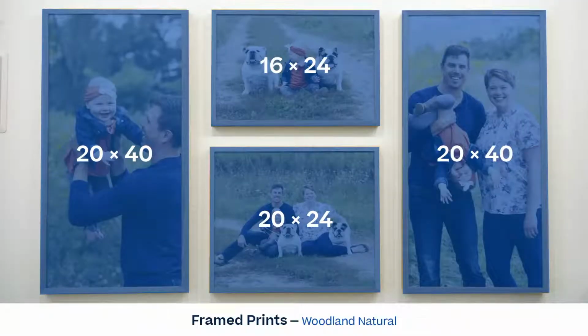So I really love this one. I kind of fell in love with it when we were doing the installation. These are all photo prints in our Woodland natural frame. 20 by 40s, a 16 by 24, 20 by 24, fits perfectly into the rectangle. Talk to us about these more custom sizes on the outside. What has been your reaction from your clientele to the 20 by 40 versus a 30 by 40 or 30 by 45?